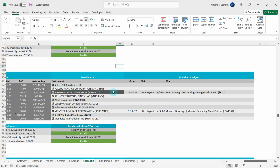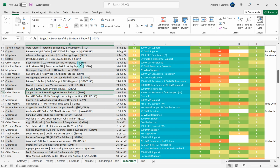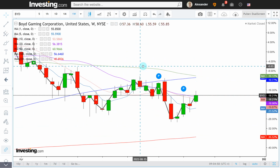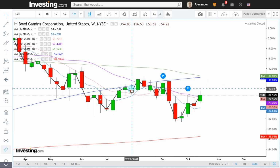Next on the list is Boyd Gaming on the 31st of July. Let's go to the laboratory. 100 moving average resistance, minus 1 to the bear's 100 weekly moving average resistance. Biggest bear was on the seasonality, minus 5. Let's find the 31st of July. So here's the 25th, the last candlestick when I did the analysis.